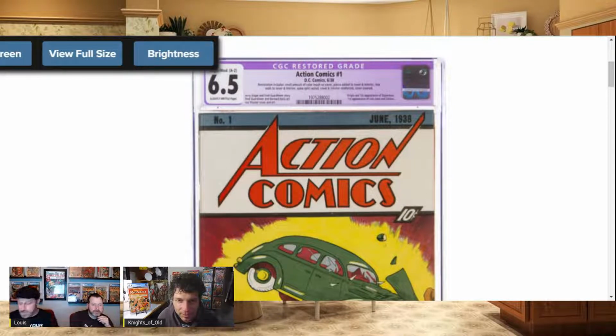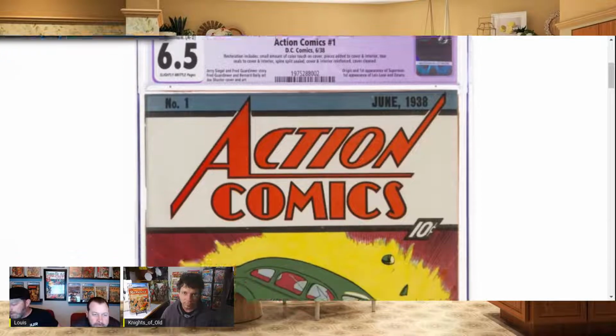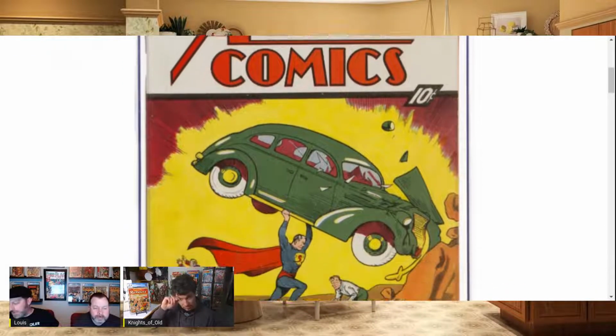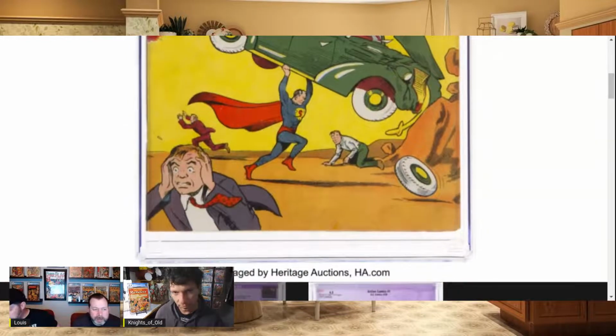Forget the brittle pages. It's an Action One. Slightly brittle. A small amount of color touch on cover, pieces added to cover, which you can see where they are. Interior tear seals to cover. The interior spine split seal doesn't bother me. The interior reinforced and cover cleaned. Cover clean doesn't mean a dry clean. It means it was a rice paper clean. You can see where the pieces are added.